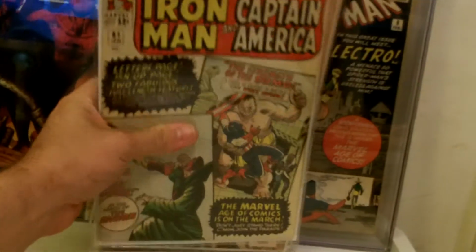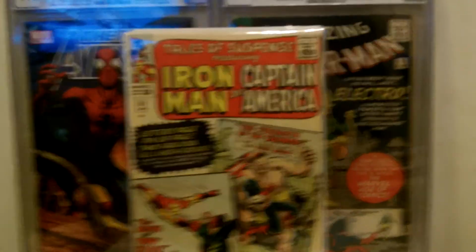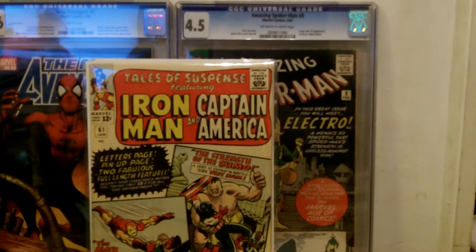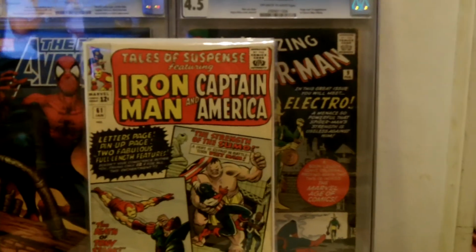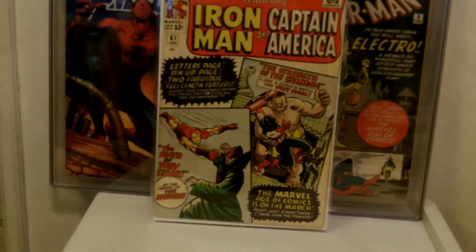Alright. Now, this back issue isn't a key. It's Tales of Suspense 61. It was just in really good shape. So I figured if I've been picking these up as I see them, and like I said, it's not a key issue. It didn't have anything significant about it in the book, but I was happy to pick it up because of the shape it's in.